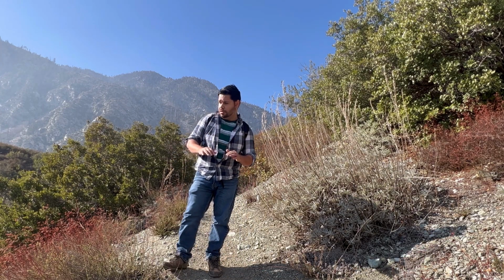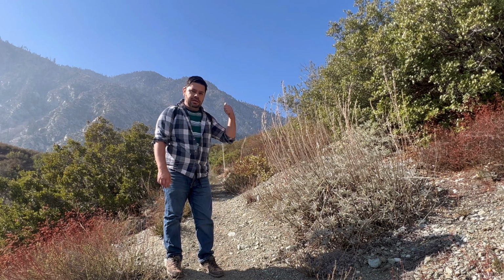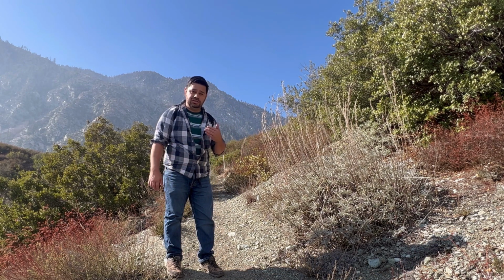So right now we're in the San Bernardino National Forest, and we're trying to get to a waterfall up here. It's not as well known as other waterfalls, so we're gonna go ahead and check that out.